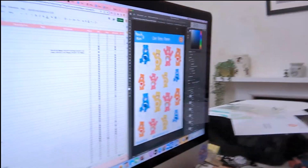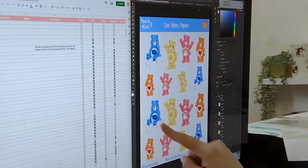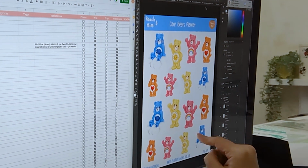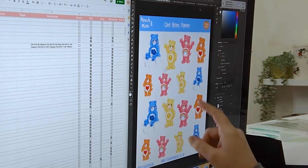There's a couple of my sticker sheets at the minute that I am shrinking down to make as planner sticker ones as well. Have I got one open to show you? Yes. So I've got the Care Bears one, as I've shrunk them down to a couple of different sizes to do that as a sheet as well, because the original sheet of those has got one of each Care Bear and then some hearts and things to fill in the spaces.